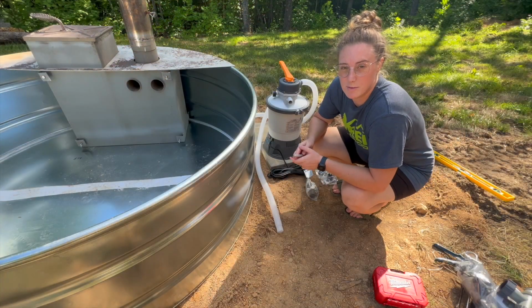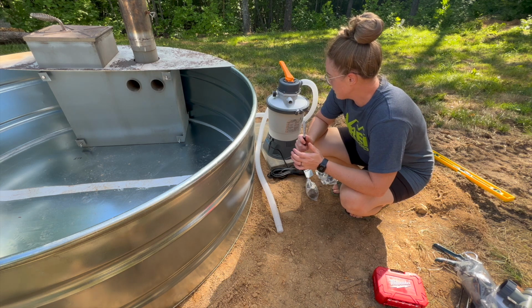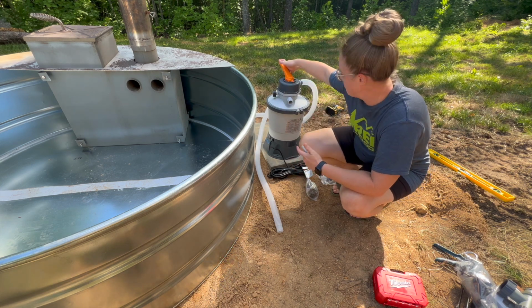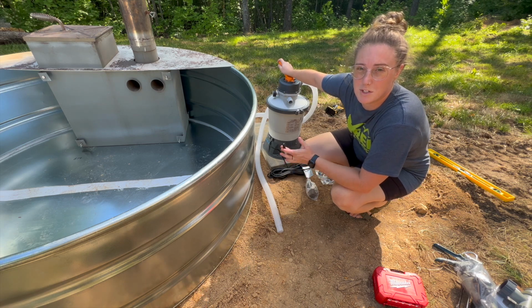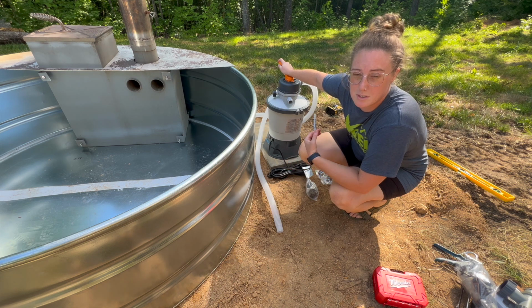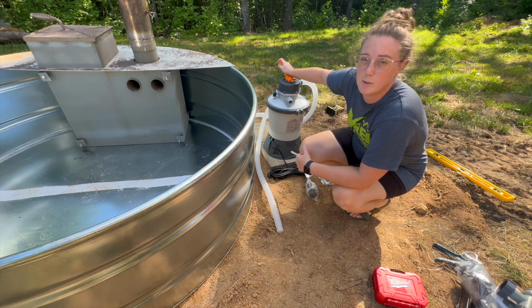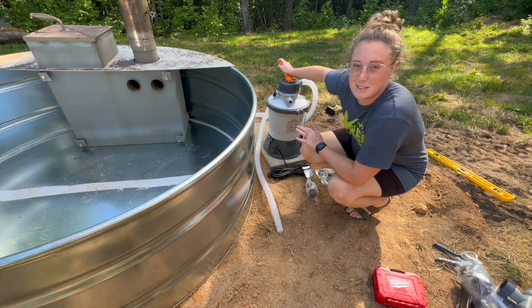Alright, so I took a little bit of a break while the sun was out. It was a little bit warm. So I've got my pump here. This is just a Best Way sand pump you can get on Amazon for, I think it was a little bit over $100. Pretty energy efficient, which is obviously important here since we run on solar power. This is not something we're going to be running constantly either.